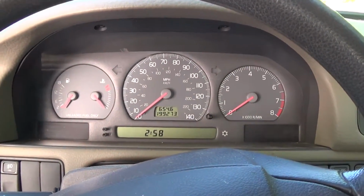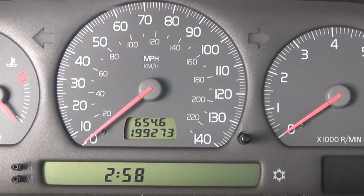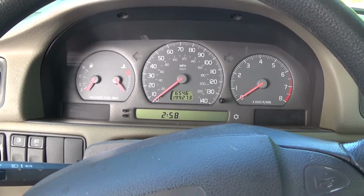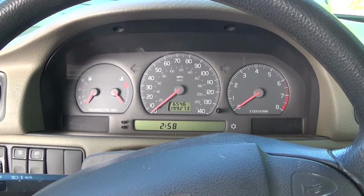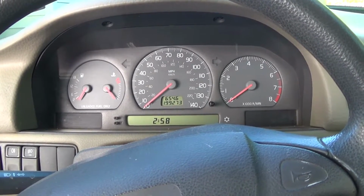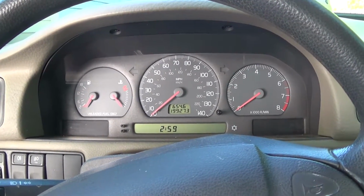Just give me a moment to sit down here. You can see the car has 199,273 miles, so I'll be passing 200,000 in the near future. The car does need some maintenance. It's due for an oil change. I don't think I have any records on the last time it had spark plugs and cap and rotor, so I'm going to be doing those too, along with the serpentine belt, probably the serpentine belt idler.